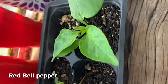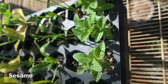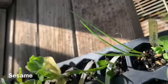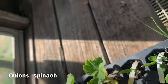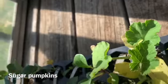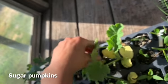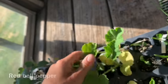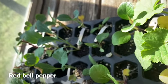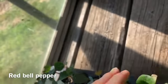These ones are red bell peppers. This is even sesame, and I don't even know how I'm gonna grow that. Onion, spinach, Santa Fe peppers, sugar pumpkin, more red bell pepper. We got about 1, 2, 3, 4, 5 of them.